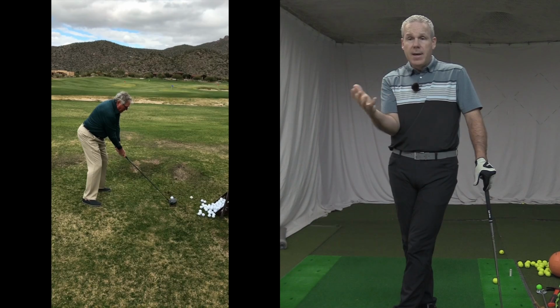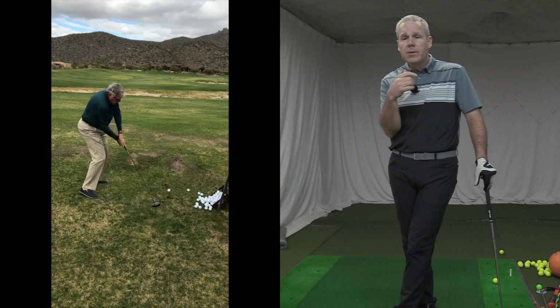So as far as the driver's concerned, I saw you hit a couple of nice drives. They're pretty straight. Is that typical, or do you tend to lose them a little to the right? I tend to lose them a little to the left. To the left? Yes. Okay. I tend to pull it. Is that with the irons or with the driver? With the driver, I tend to pull it. And it's funny, with my irons, they tend to go a little right when I miss.